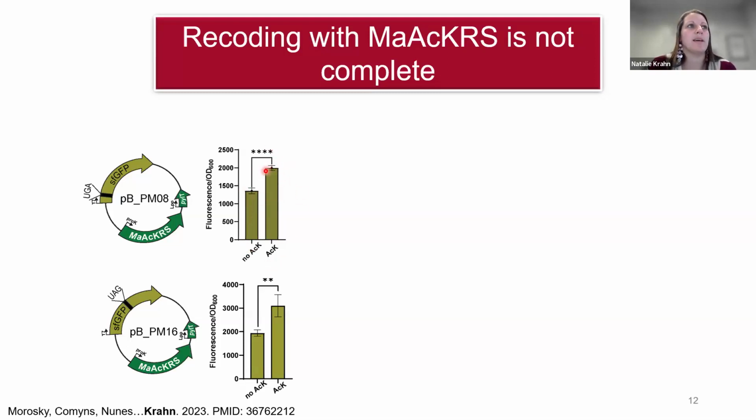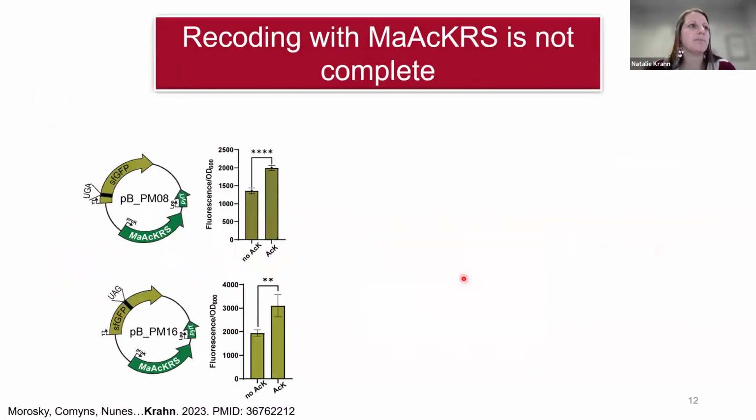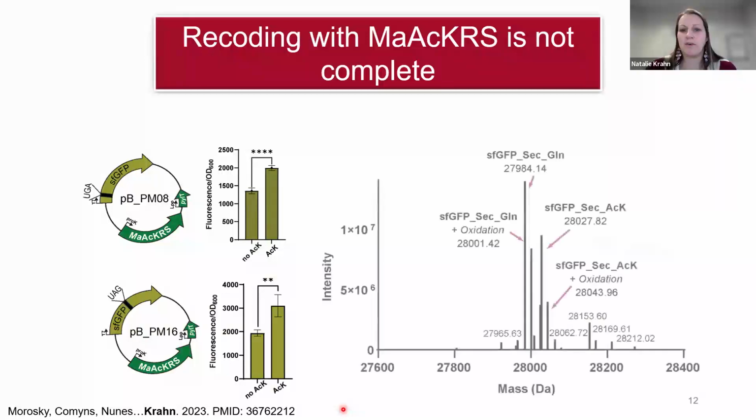So from this, we can maybe guess that only about 30% has acetyl-lysine, which, if you go back, correlates with the intensity of these bands, where there's about 2/3 down here and 1/3 up here. And this was the same for both, regardless of the anticodon of the tRNA, whether it was recoding UAG or UGA. We also confirmed this to see what amino acid was going in using mass spec, and found out that indeed it was glutamine, which is a very common nonsense suppression that we get. So there was a lot of glutamine going in, but we did have acetyl-lysine.